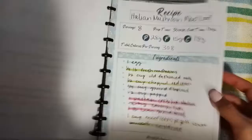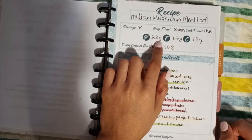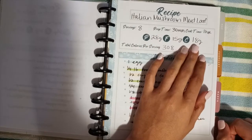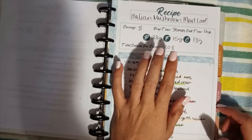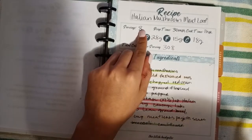And last but not least, we got our Italian mushroom meatloaf. Here we got 28 grams of protein, 15 grams of fat, 18 grams of carbs, 308 calories per serving. 8 servings is going to get me through the weekend.